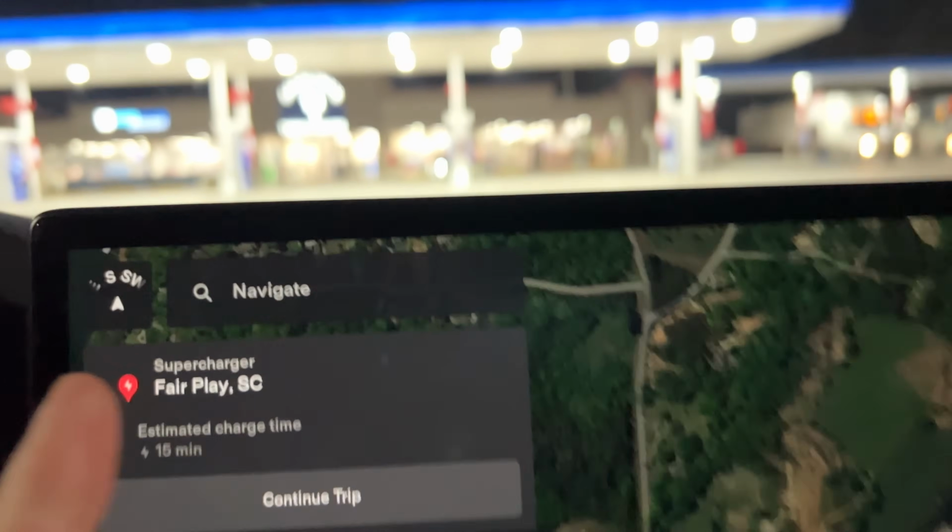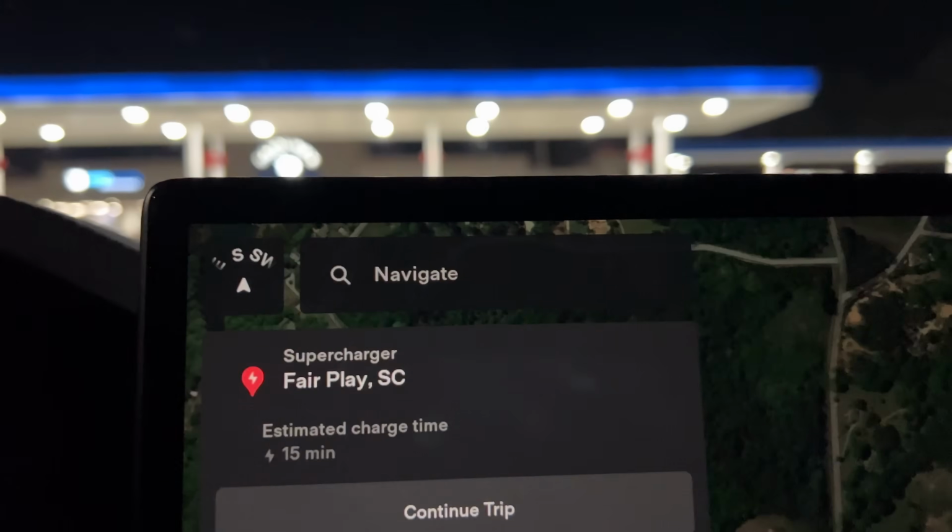So we did stop at Fairplay. This car's pretty accurate, I guess, for the 21-inch wheels because these tires are wider and they're probably not as aerodynamic, even though they're lighter. So they're pretty much equal to the 21. Although we were driving a little fast at some points, and then there was a lot of traffic, so a lot of stop and go. That eats up a lot of power.